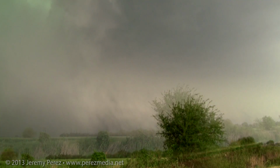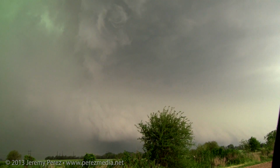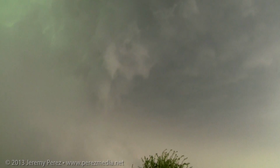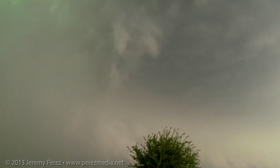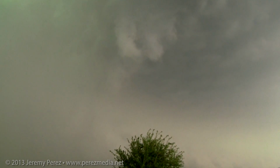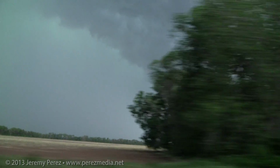After repositioning 3 miles further east, rapid circulation develops at the confluence of the rear and forward flanks. This segment of video is not accelerated. A tornado was reported 6 miles northeast of this location about 6 minutes later. At that point I was already busy racing eastward to stay out of the RFD and developing squall line.